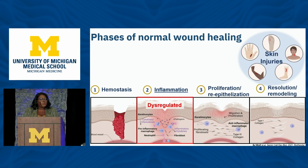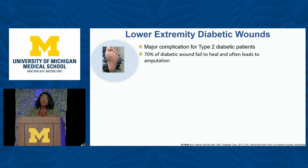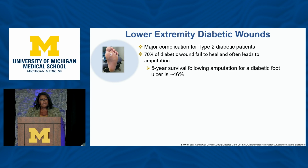But what happens when this phase is dysregulated? How does this affect wound healing? One example is lower extremity diabetic wounds. This is a major complication for people with type 2 diabetes, and 70% of these wounds are unable to heal, which unfortunately leads to amputation. The 5-year survival following amputation for a diabetic foot ulcer is around 46%. This creates a critical need to understand the factors contributing to the inability of these patients to heal, in order to develop novel targeted therapies.